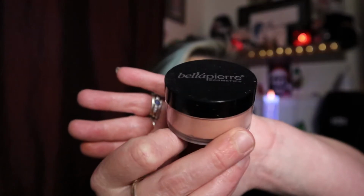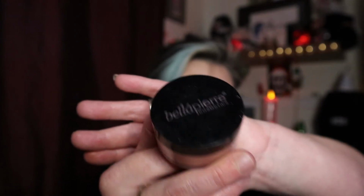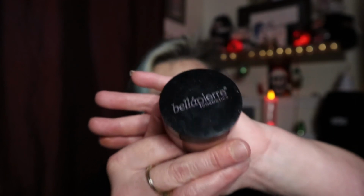Okay, we're getting down there. We've not got much left. One that I am going to keep, and this is a loose blusher, and it's by Bella Pierre. I'm keeping this because, in all honesty, I haven't really tried it out that often.